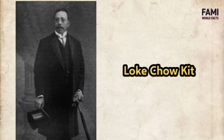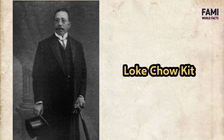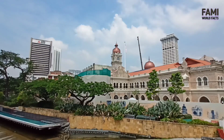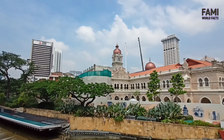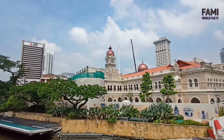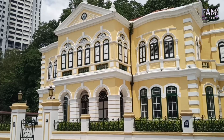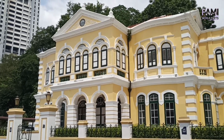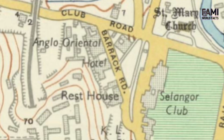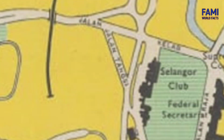Rumah Tangsi was built for Loke Chow Kit, a Penang-born tycoon who opened the first department store in Kuala Lumpur. The location of Chow Kit's department store is at Holland Bay, which is today Jalan Mahkamah Persekutuan, just behind Sultan Abdul Samad building. In its early years, the mansion was called Block Hall. In the 1957 map, the mansion was marked as a hotel and the road name was Perak Road. In the 1965 tourist map, the road name had already changed to Jalan Tangsi.